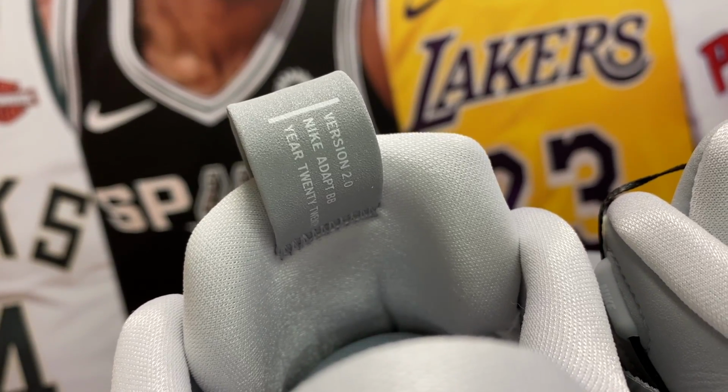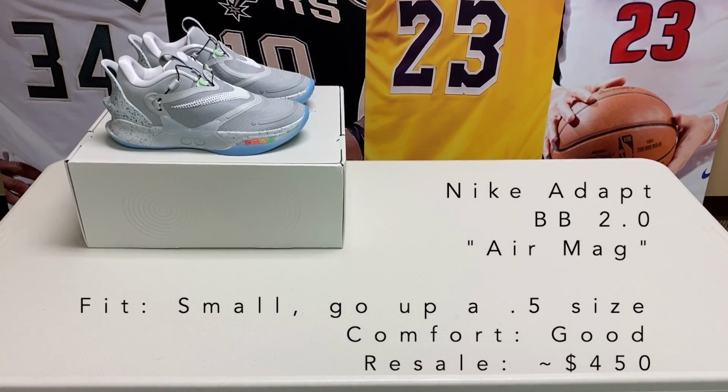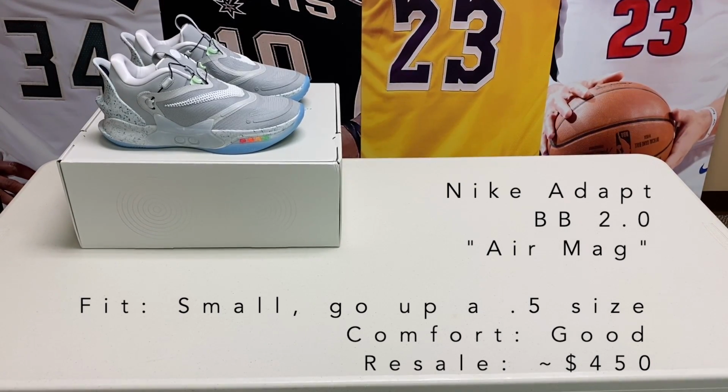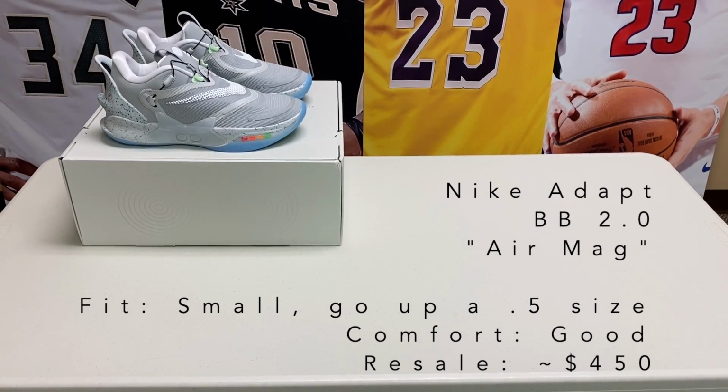But for now, let's jump into the shoe and check out the Nike Adapt BB 2.0 Air Mag, starting with the quick facts. So here is what you need to know about the shoe. It does come in at that retail price of $350. In terms of the sizing, it does fit a little bit small, so I do recommend going up a half size in this shoe. As always, I recommend trying on a pair if possible before you buy it, especially if you're buying it online.